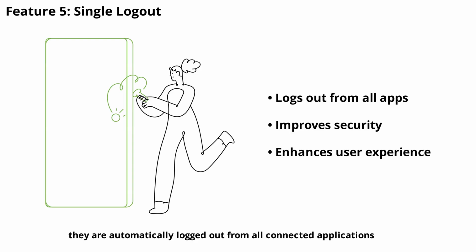out from all connected applications. For lead tracking, this feature helps maintain data security by preventing unauthorized access after a session ends. SLO also improves user experience by providing a consistent and predictable logout process, reducing confusion and potential security gaps.